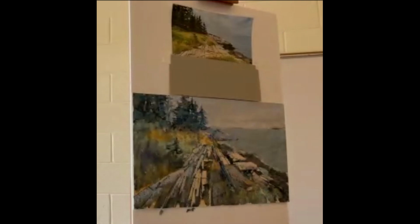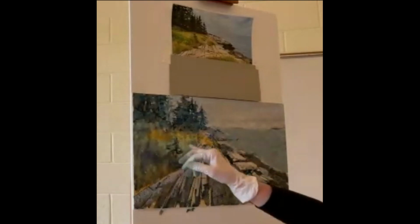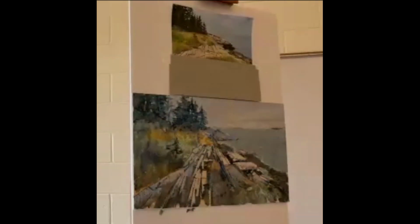Got to step back and evaluate. Okay. When I step back, I can see that this is really pronounced here, and I've got kind of a straight line running here. So these are things that have to go. And the other thing is that these are very similar value-wise, so I need some breaks there. Let's address those real quick and get that fixed.